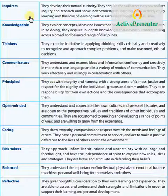So, as you can see in this table, the 10 qualities are inquirers, knowledgeable. We expect our students to be thinkers, good communicators, principled, open-minded, caring, risk takers, balanced, and reflective. So you may wonder, okay, what's the big deal? You can memorize it easily. That's true, but a few months down the line you may again wonder, okay, wait, what are those 10 qualities?